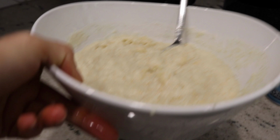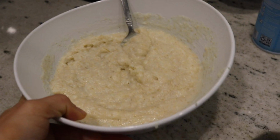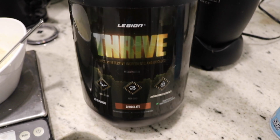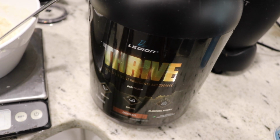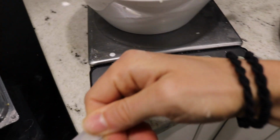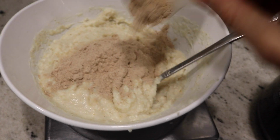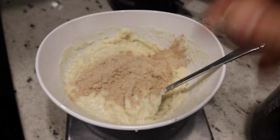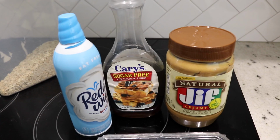And then I pour it in a big bowl like this and I just microwave it and I whisk it up with a fork. I'm going to be adding some chocolate thrive. Just a little bit. I put like 12 to 15 grams. So six. There. Then stir this baby up.